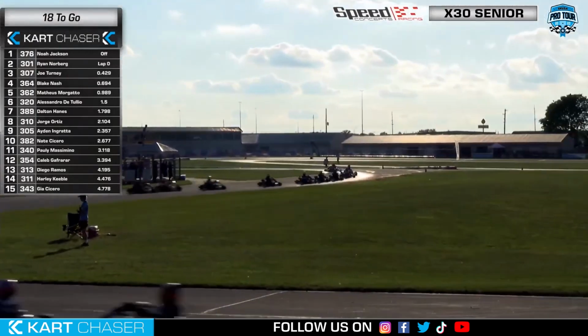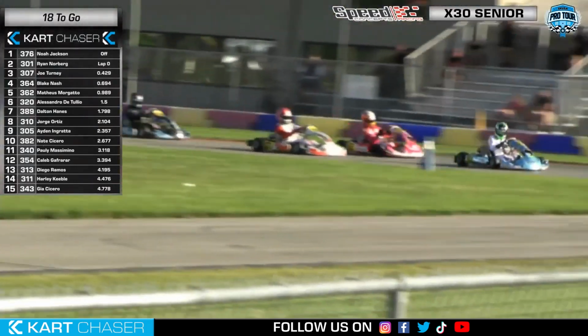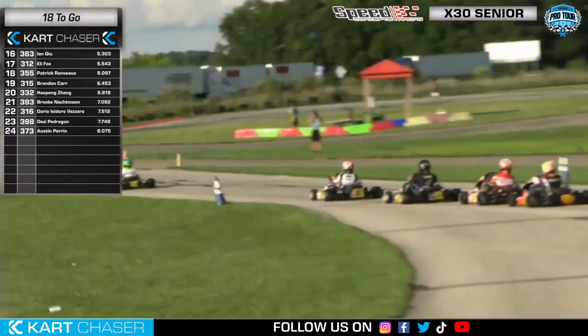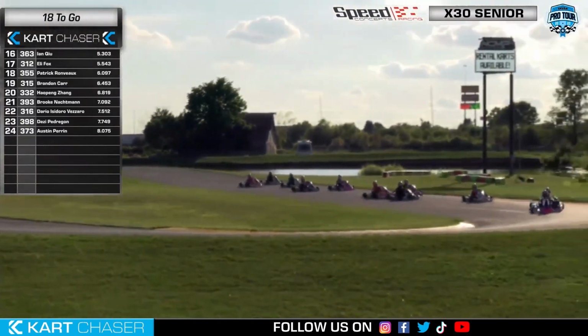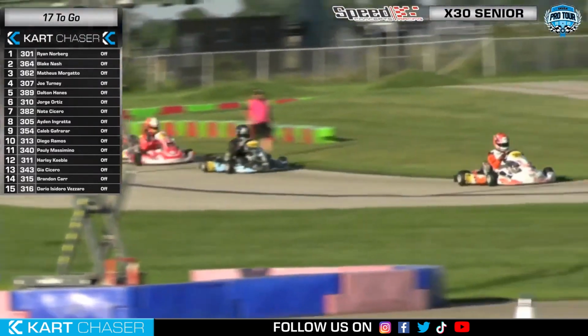We'll see as the drivers come through the 12, 13, 14 combination for the first time. Norberg's going to get a decent little advantage of about 3 or 4 tenths of a second. Nash, whoa. Morgado, Turney, and Haynes. What a slick move by Joe Turney. He got underneath Mateus Morgado going into what would be, I guess, turn 1, the first turn after the finish line. That was smooth as Morgado dropped a tire and Joe got underneath and quickly went by. And Dalton Haynes has gone through as well.